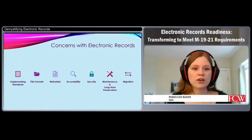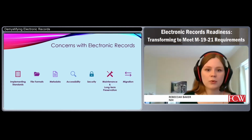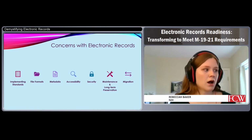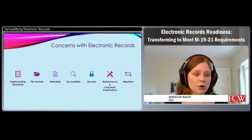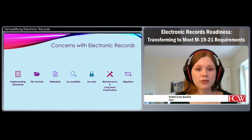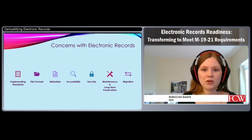So as we prepare for this transition and have all of those building blocks in place, now we want to address the specific concerns with electronic records. Staff with a history of paper records management responsibilities often have the concerns listed on this slide regarding electronic records management. These concerns are implementing standards, addressing file formats, identifying what metadata is and what those requirements are, how to promote accessibility, how to ensure security, how to properly maintain these records throughout the retention period and then have permanent federal records ready for long-term preservation, and then how to address migration concerns.